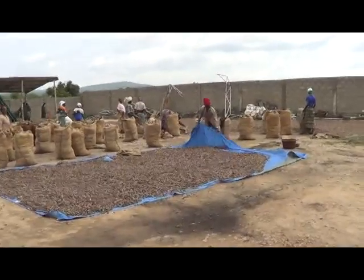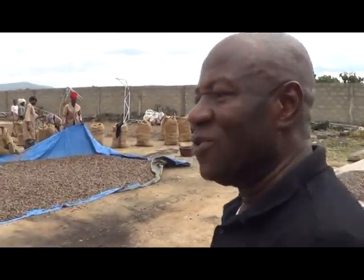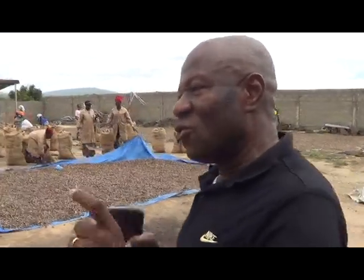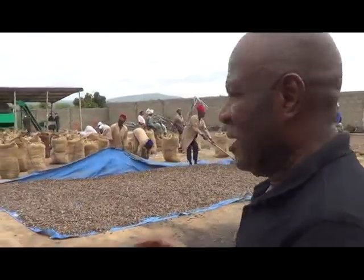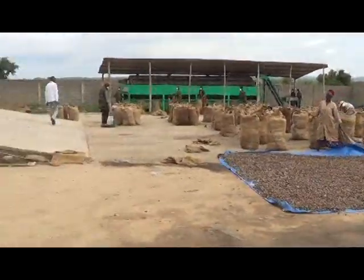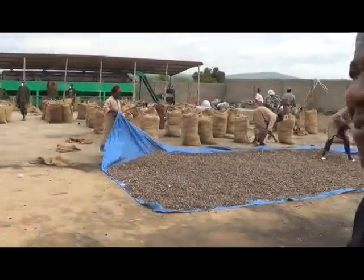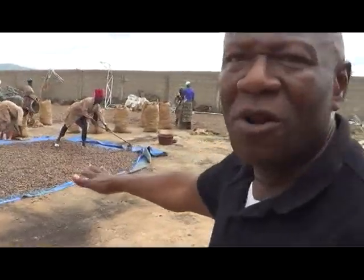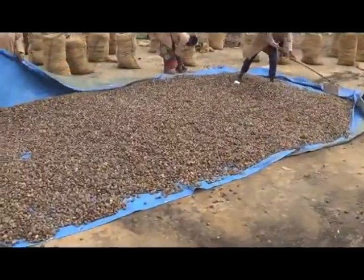Process. When we receive raw cashew nut, we have to dry it. This is what those women are doing. They have to dry it to get from 8 to 10 degrees of moisture. From 8 to 10, you have a good quality to start the processing. Then this is what all those women are doing. They are drying all the raw cashew nut.